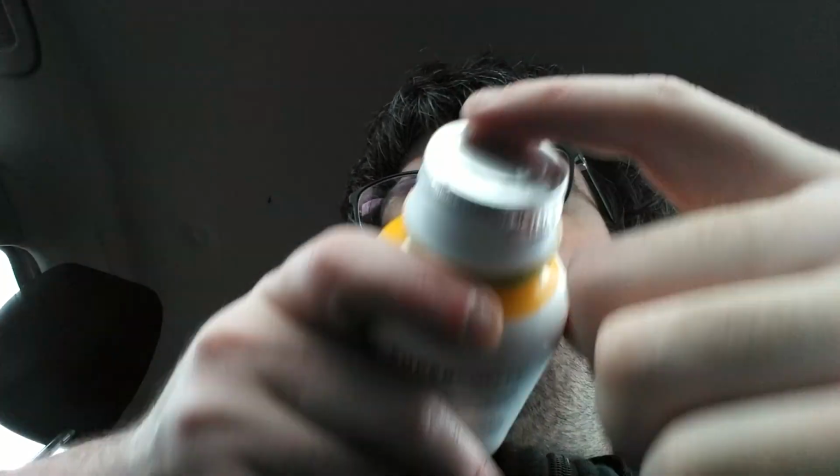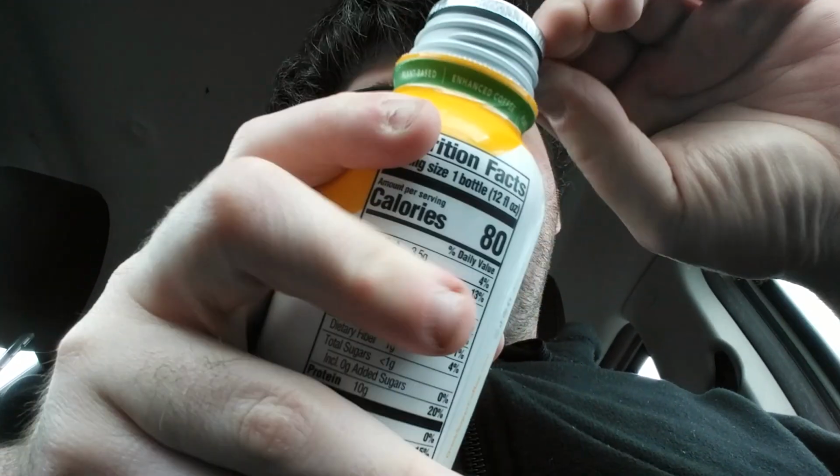I already took the picture of the bottle this morning before I went to work. I already have the picture ready to upload, so I'm going to try to open it without messing up the plastic too much. That's probably going to happen. Inside the lid is nothing, but it has an aluminum foil seal on it, so I have to take that off. So yeah, I'm going to shake it up a little bit more though.